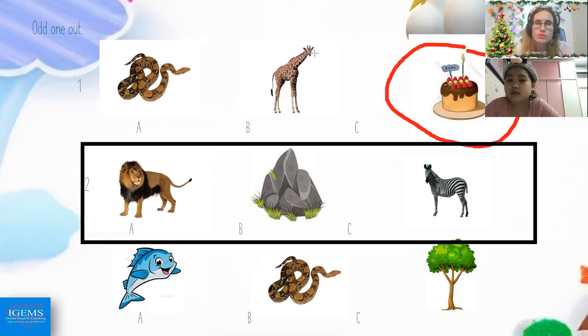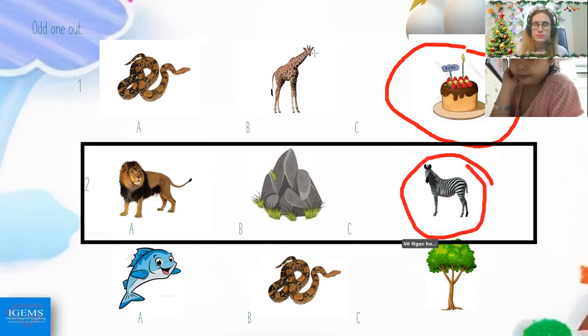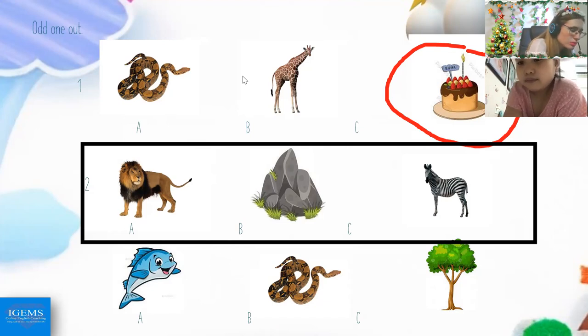Okay, number two. Amy, circle the odd one out. Which one shouldn't be here? Number two. So look at A. A is a lion, B is a rock, C is a zebra. So there are two animals and one rock. Which one should not be here? Right, so if I have two pencils and a pen, the odd one out is my pen.